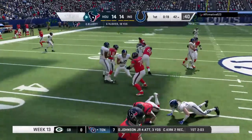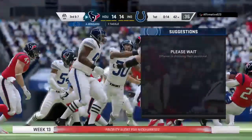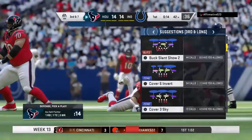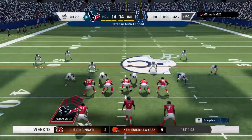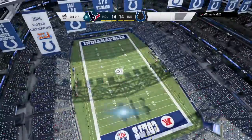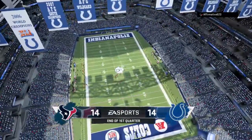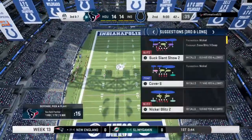On second down, Elliott, and he is met quickly in the backfield. Down he goes, folded like a lawn chair. The tally there, minus 2 yards, brings up third down. And this will probably be the last play of the quarter. Pretty entertaining start. 14-all the score on EA Sports. 14-14.